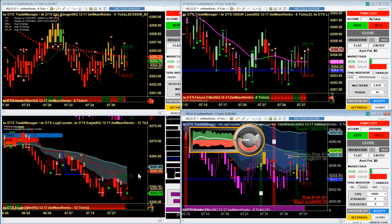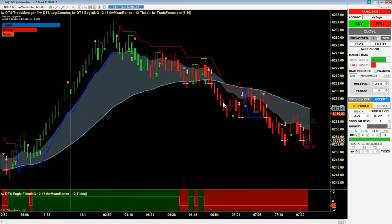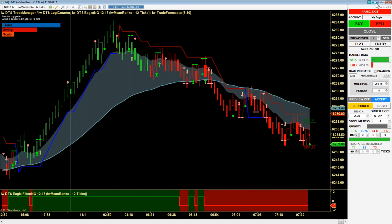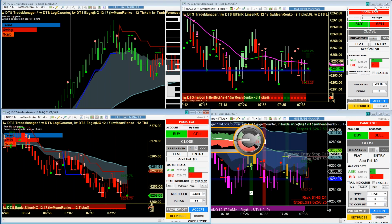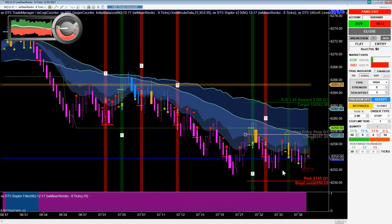But on the larger scale, we may be looking at a bigger retest of the high here, of the morning, that is. So the morning session opening up here, this may develop just into a big sideways trading range also. And this is strictly for demo purposes, folks. I think the market has a better chance of heading lower than it does going higher.